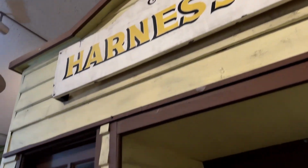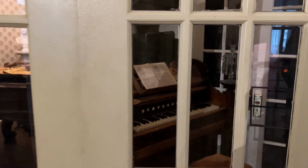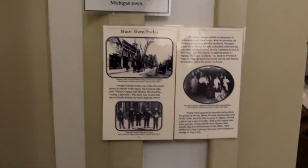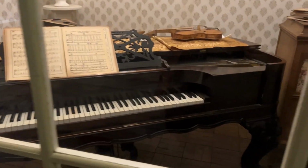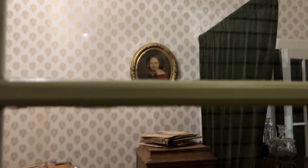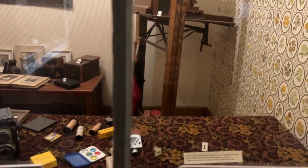This is a harness shop. Very interesting. And in here, there's an organ. 2 organs. Music store parlor. Wow, that's pretty. This whole room is pretty. And we must be coming up on a barber shop. And this is photography. Photographer's studio.